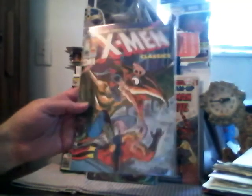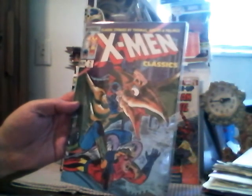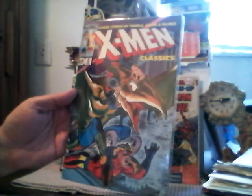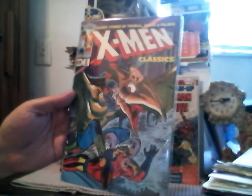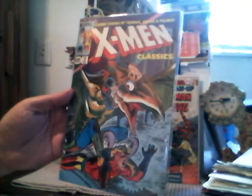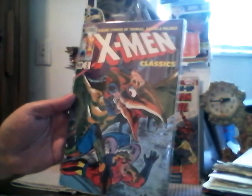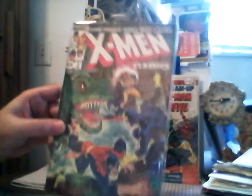number 2 I found. And I always liked that cover. I don't know why that one disappeared or I got rid of it or whatever, but this one here now, it's going to stay as far as I'm concerned. Unless circumstances happen beyond my control, but I'm glad to have it back. X-Men Classics number 2, and for the first time, X-Men Classics number 3.